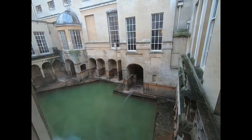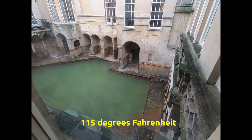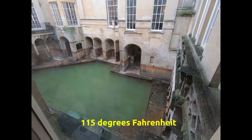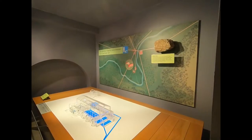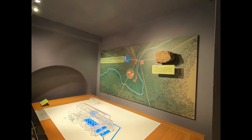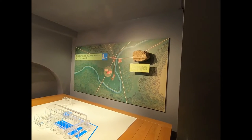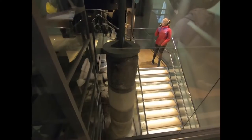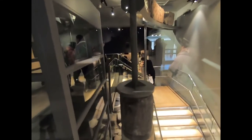And this is the hot spring here. Water bubbles up here at 46 degrees Celsius. As you can see from this, it dates back to the first century AD. 76 AD. Here's one of the original columns, part of it, now being used to support the real building with some steel.